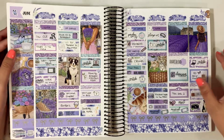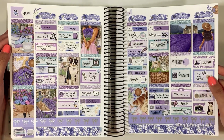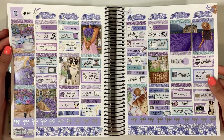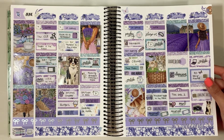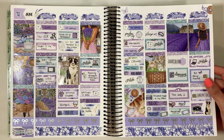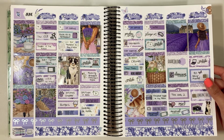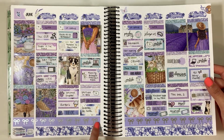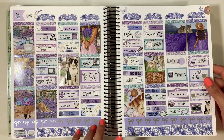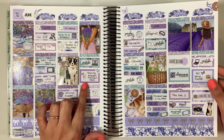Okay. This kit is one of my favorites. It's from Scribble Prints Co. And I love all the purple. I think I said in another video I filmed earlier that purple is one of my favorite colors. And I was obsessed with it as a kid, and I still am. I used this washi from Simply Gilded, and I used silver foil with it.